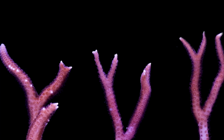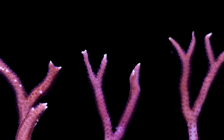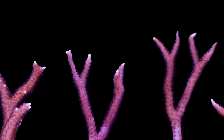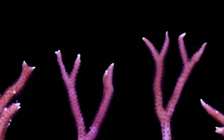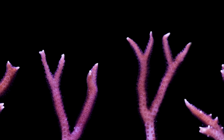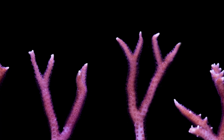I've always felt things like Pavona or many of the Seriatopora and Stylophoras are easier, but I'd probably put Seriatopora next on that list, but a slight step up from them in terms of difficulty. It definitely still has many of the same requirements that some of the harder SPS corals like Acropora and Montipora have. They like good light, although they definitely don't require really high light levels to thrive in an aquarium.